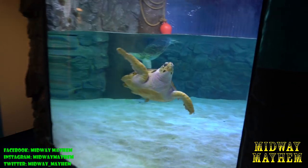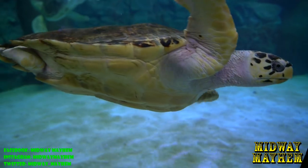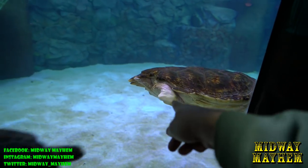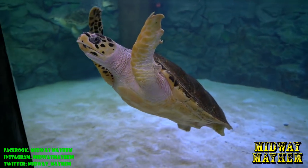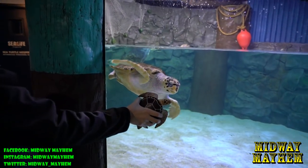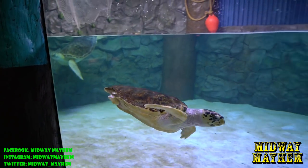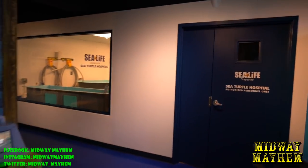Check out the turtle. That's awesome. It's right here too. Cool. That one looks like he was a little injured. He was missing a little leg on that one, but again, the turtles are being cared for. Like, that's a turtle. Alright, so on to the next one, which again is going to be release, I believe.